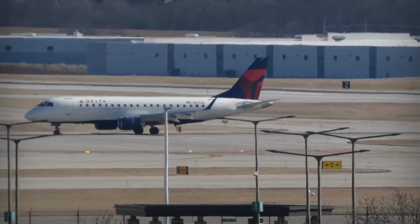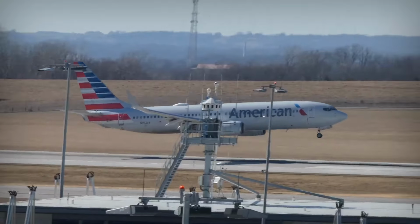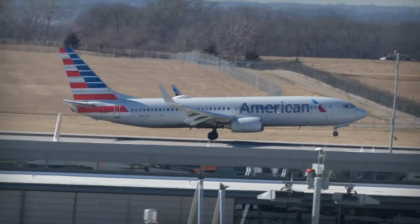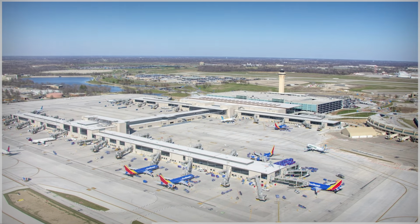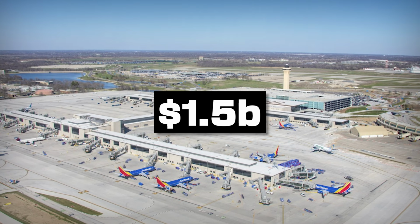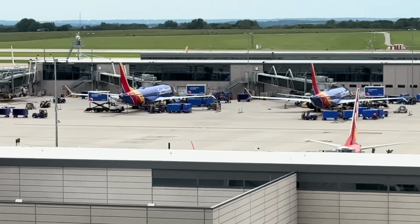For the next 50 years, that airport went from the most convenient in America to one of the most hated. Cramped, no bathrooms past security, nowhere to eat, gate areas so small people sat on the floor. Then, in 2023, Kansas City spent $1.5 billion to undo the mistake it made on opening day in 1972, and it built something almost nobody expected.